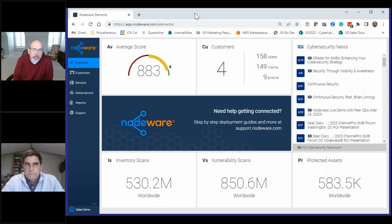Every minute it's checking and pulsing the network to see if a device is online. Every few minutes, every 5 to 10 minutes, it's reconfirming the fingerprint of that device. And then once a day, every asset is re-scanned for all of our known vulnerabilities. And that means, in any given day, there could be dozens of new vulnerabilities.